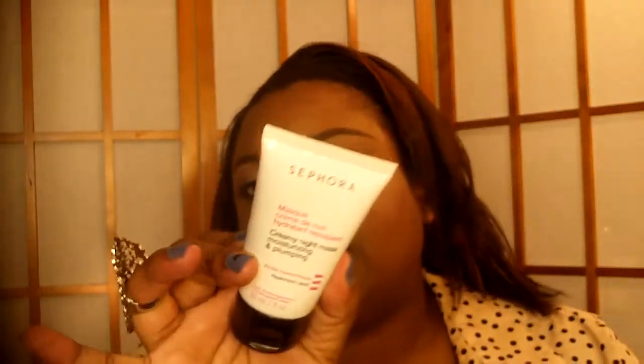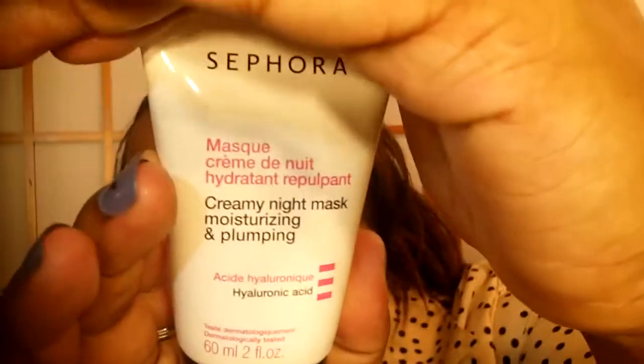The next thing I'm going to show you guys is a Sephora mask. Like I said, I've been suffering with this sort of dry skin situation, and I'm in this transition phase where I'm going from super oily to needing moisture. And so I have been using this Sephora mask. It's a creamy night mask for moisturizing and plumping. It has hyaluronic acid in it, so it looks like this.